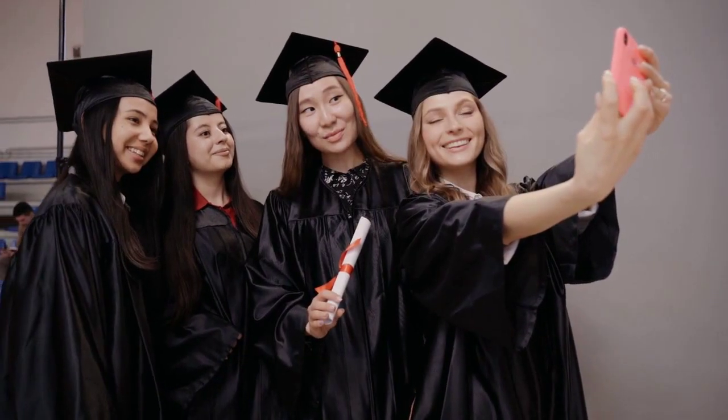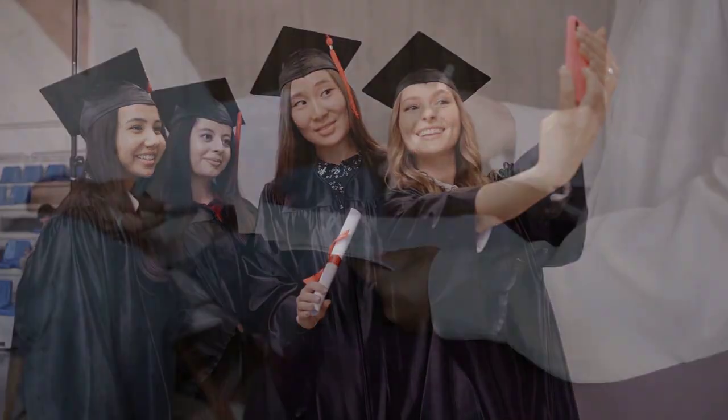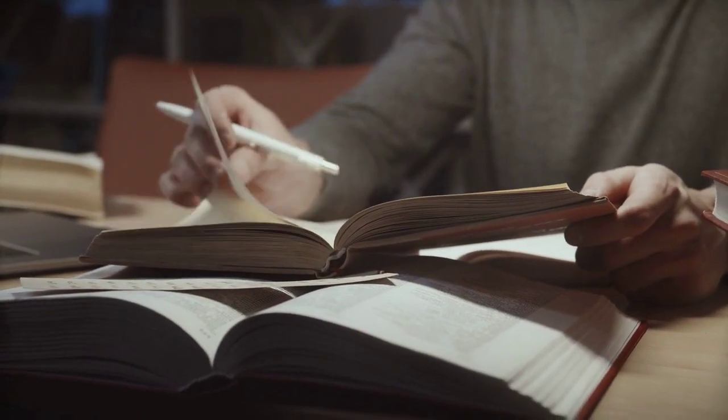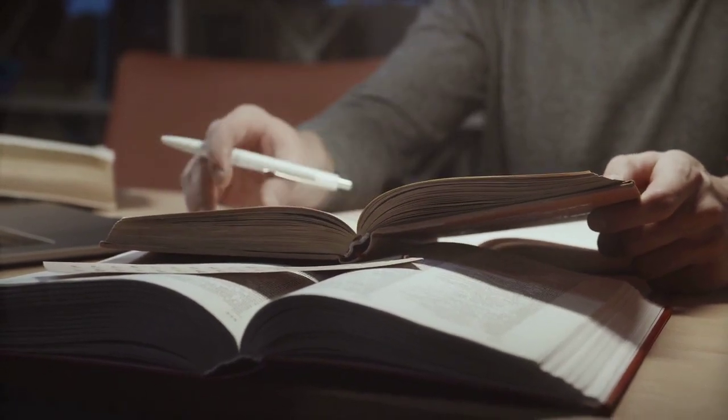Graduate education. Oxford also offers a range of postgraduate degree programs, including master's degrees, doctoral DPhil programs, and professional qualifications. Graduate students engage in advanced research, scholarship, and professional training under the supervision of leading academics and practitioners in their field.